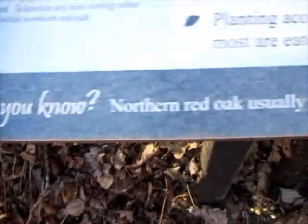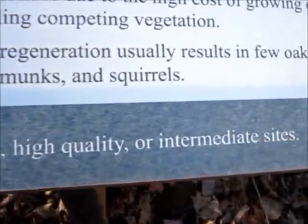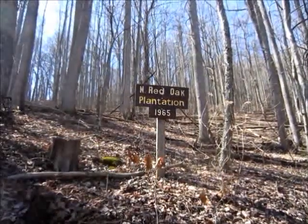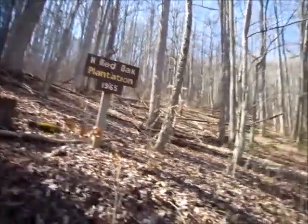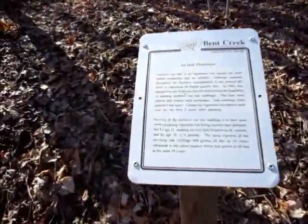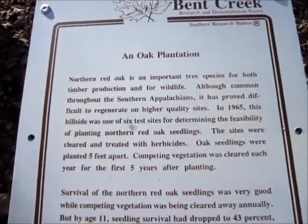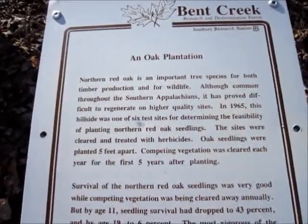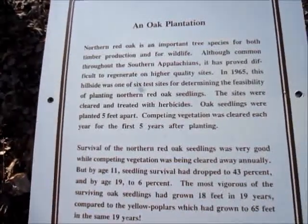Did you know? Northern red oak usually grows on moist, high quality, or intermediate sites. An oak plantation. Northern red oak is an important tree species for both timber production and for wildlife. Although common throughout the southern Appalachians, it has proved difficult to regenerate on higher quality sites.